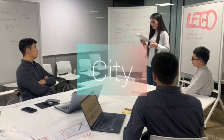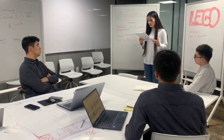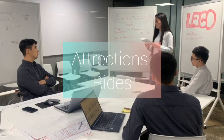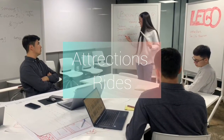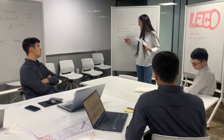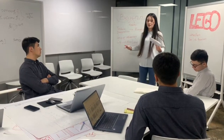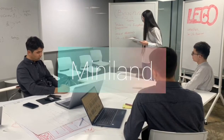This city area is designed as a nature town with attractions and rides controlled by children. For example, if we say city, we can imagine only elders, but in this city area, we can only see children. After city, we can see Minoland.